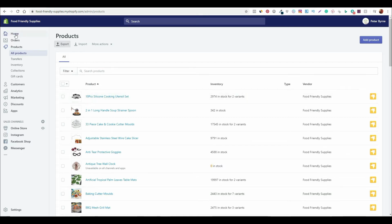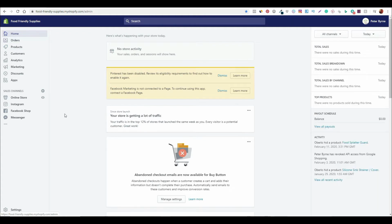Right, so we're just going to quickly go through this. I'm going to just make sure that everything else is tidied up. I don't really have anything else here that I really need. So what I'm going to do is, when you're looking to shut it down, you want to come down to the very bottom where it says settings and click on it.